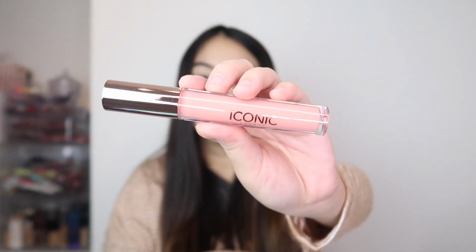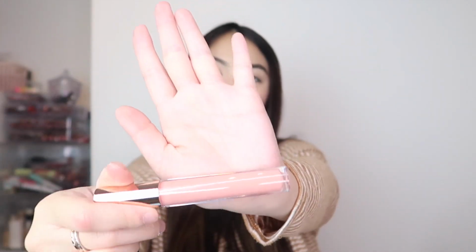Anyway, moving on to the next item, I got this lip gloss. This is from the brand Iconic London. This is in the shade Love's Stroke. I'm not gonna swatch it because I'm probably not gonna use it because I don't use gloss.